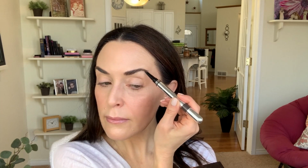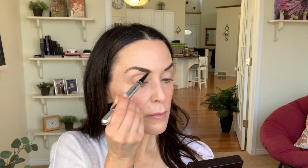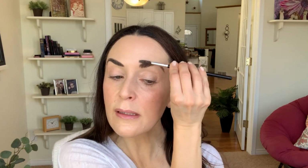I usually just fill in where I have some sparseness. Usually I get pretty close to a mirror, so this is a bit of a challenge. It's pretty soft and creamy. So I just follow the natural arch of my brow, and then I go in and comb that through to soften any lines. And then I'm gonna go in with gel. This gel is nice because it's tinted and it does offer some hold, but not a crunchy hold. It's just a nice amount to hold, I feel like.